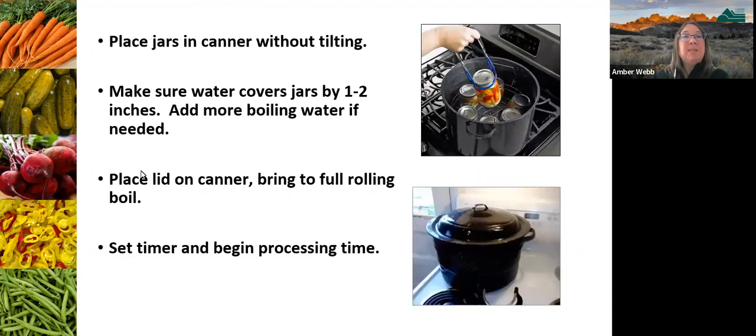Okay. So then once all your jars are filled, your lids are on, your bands are screwed on to the appropriate tightness, then you can pick up your jars with a jar lifter and then put them in your water bath canner. And then just because you've had that lower level, once your jars are full, that water level will most likely go up. If it's not at that 1 or 2 inches, you do need to make sure that you add a little bit of extra boiling water, like a tea kettle onto the side is a really great way to have that ready and available to you. And then add that water.